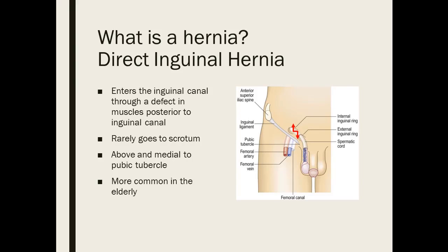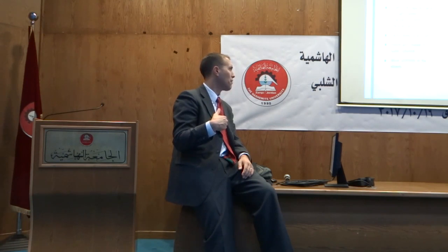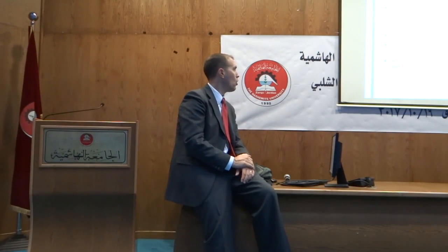Okay, so inguinal hernia could be direct or indirect if you see it up in this area above and medial. Is that above and lateral, I should say, I believe, now that I'm thinking about it. Anyway, we'll figure that out later. It's going to be more common in the elderly, so especially if you have older men, but also older women. This is going to be the type of hernia they'll most often have, okay?